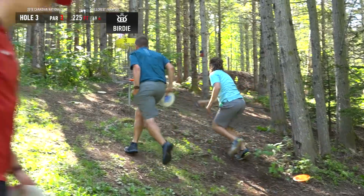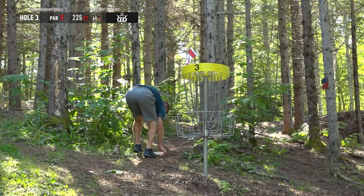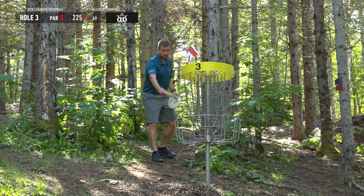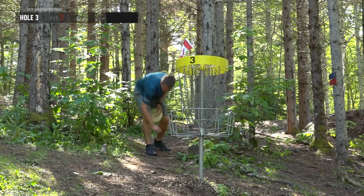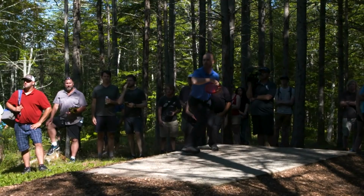Ooh, tried to jump back out of him. And Nate will drop in a, I'm sure for him, disappointing par. Yeah, when you're putting from down to up on these baskets and you're really juicing them, it can get to that pole really quickly. Yeah, it really can.